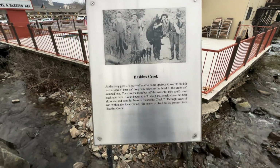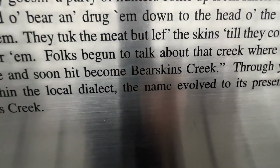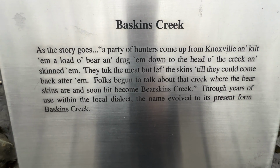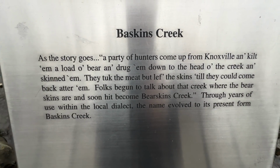Walking along Baskin's Creek, I came up on this sign that tells the history of this place. It used to be called Bearskins Creek. They wrote this in a different dialect. Feel free to pause the video and read it. You'll get a kick out of it.